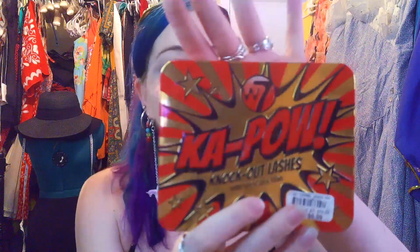This is the mascara I'm wearing. I told you in the last couple of videos that I love the way they come in tins. It's called Kapow Knockout Lashes, and it's a little sampler. I wore the one in the middle, which is Lashtastic False Liquid Lashes. Yay. It was $6.99 at Bell's Outlet, originally $14, and it comes with this little collectible tin. It's so cute. That's what I'm wearing for the brows, obviously, but yeah, little tins, very cute.